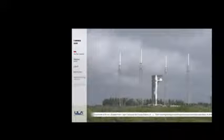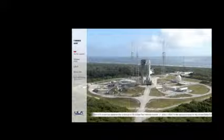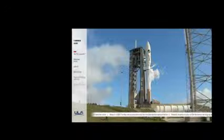L minus 4 minutes, 30 seconds. SMD, transfer spacecraft to internal power. Roger. All steps complete prior to terminal count. This is Atlas Mission Control at T-minus 4 minutes and holding. We anticipate releasing the hold in just a few moments. The time will be T minus 4 minutes and counting.